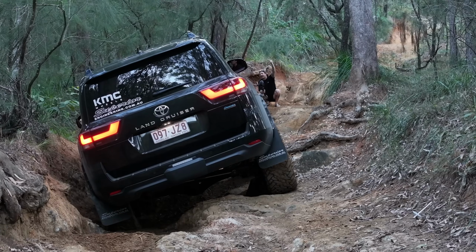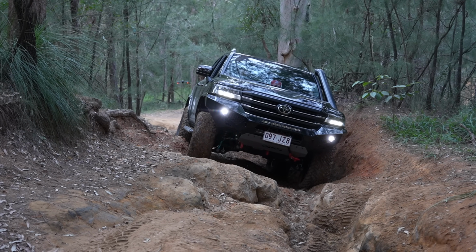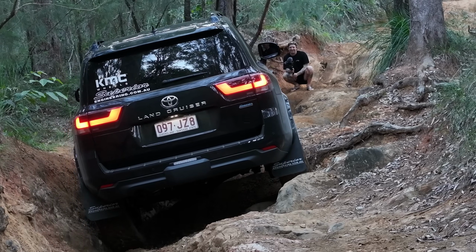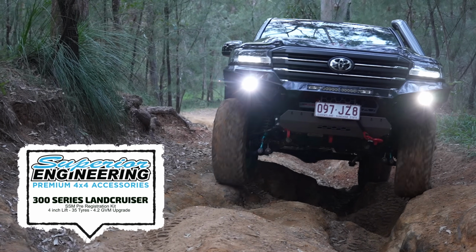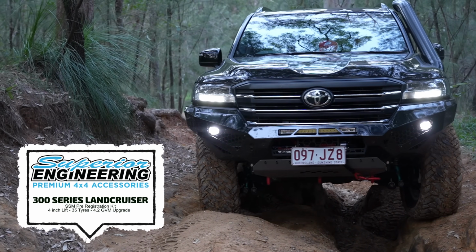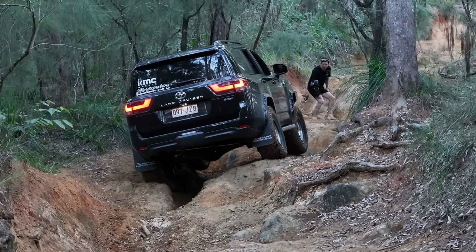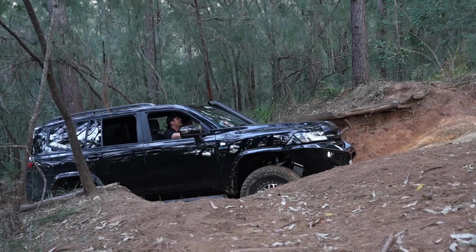If you've seen our build episode on the 300 series, you'll know it's got the second stage manufacturing kit from Superior Engineering installed, which gives you 4-inch lift and 35-inch tyres legal nationwide. Now, this kit makes the vehicle a lot more capable, as you're about to see in this episode. It really helps in this sort of terrain. Really nice. It's so sick.